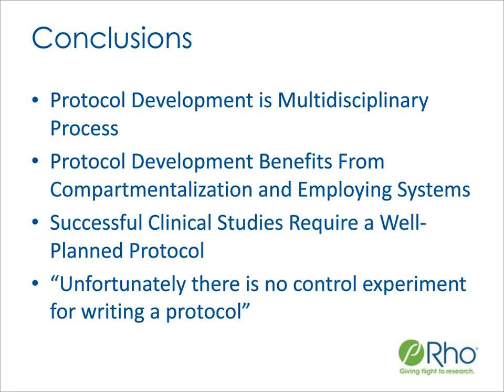So in conclusion, it really takes a village to make a protocol, okay? You need to make sure you're getting input from the subject matter experts across the board. Developing a protocol also benefits from having structure, okay? Having a plan, making the decisions before you're writing. And if you have a well-planned protocol, that is the first step to having a well-designed and well-implemented study, okay? If you don't have a good protocol, there's going to be more confusion, there's going to be more problems. And as David has pointed out, there is no control experiment for writing a protocol. You just kind of have to go and do it. But the good news is there's a lot of help out there for it.